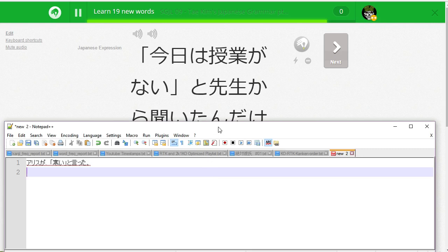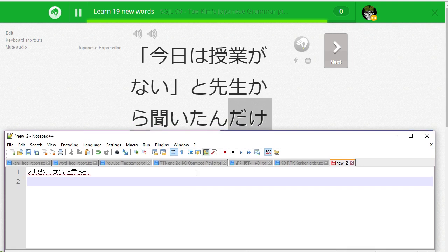Okay, let's type it out. And if you need to, and yeah, this is going to be a little bit more difficult as the sentences get bigger, but this is also good for practice. So, 今日は授業が... I gotta learn to type better. ないと先生から聞いたんだけど. OK.